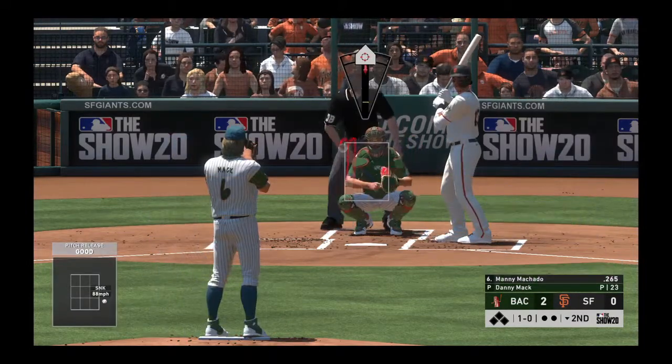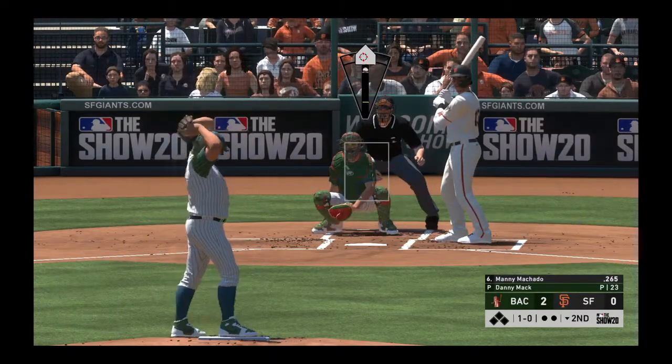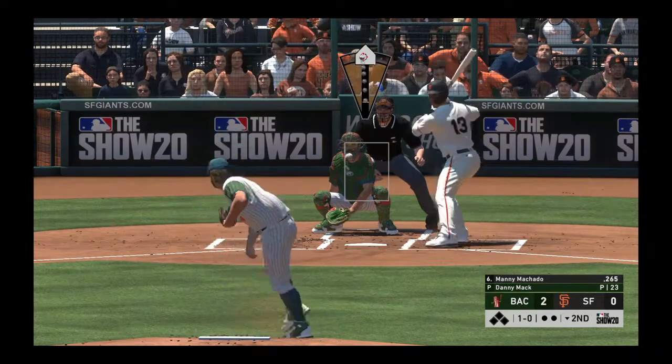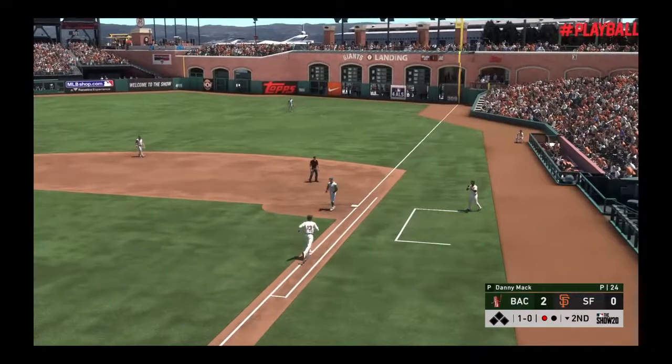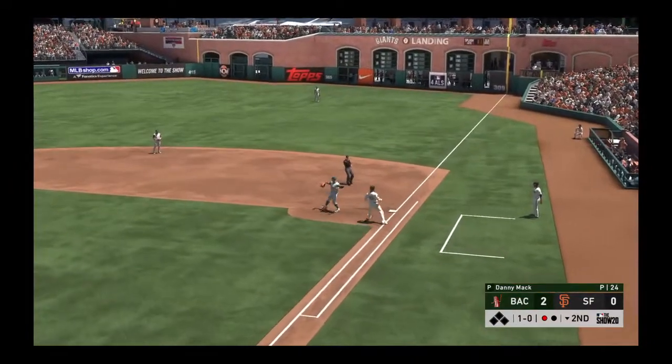Ball 1 to start the at-bat. Into his windup, here comes the 1-0. Oh, look at that stop. And he'll flip on to first to record the out.